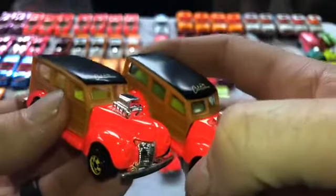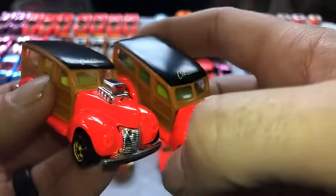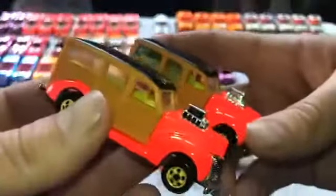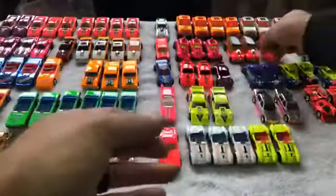Whoa, never seen that yellow one. Which yellow one? You're talking about the 3-window 34? So the difference in there is the windshield, or the windows.